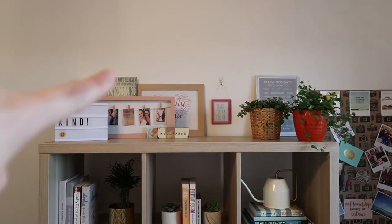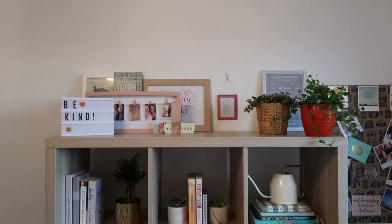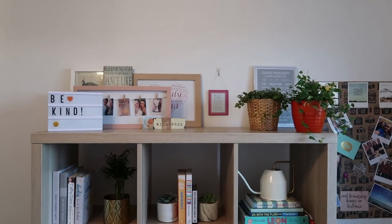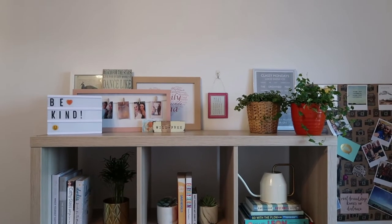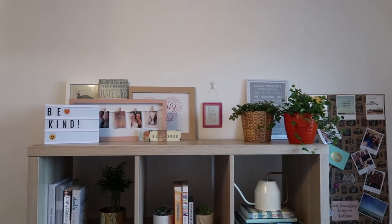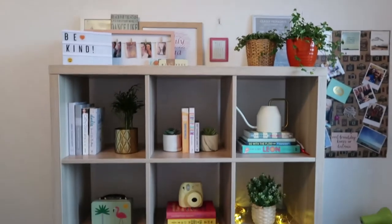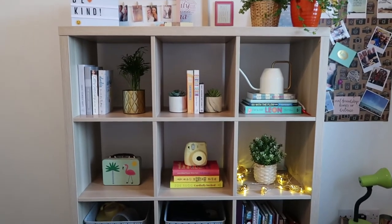So pleased with how this has turned out. The room just looks so much better. So there you have the top. I really like these layered frames. I think it'd be nice to one day get prints and have it look a little bit more stylish. At the moment I've kind of picked random frames that I already have which potentially go better in my room. I put this frame over here though because I sort of wanted you to be able to read a little bit more of what it said. But yeah, and then we've got the Kallax.